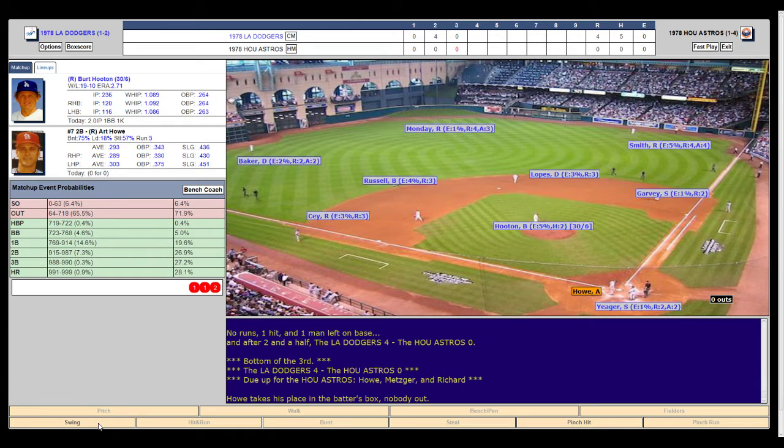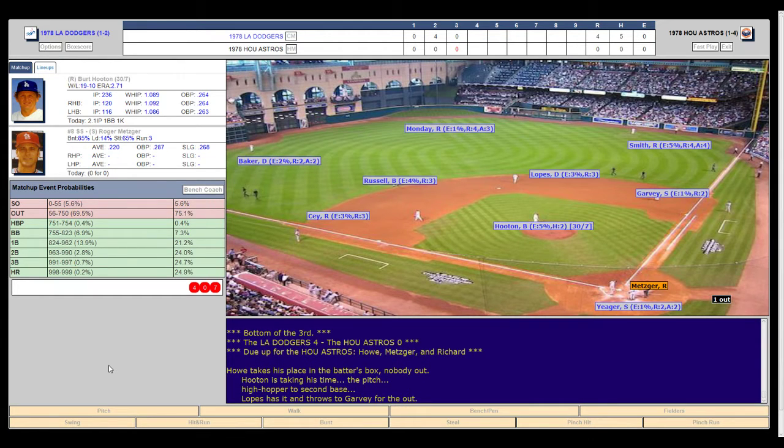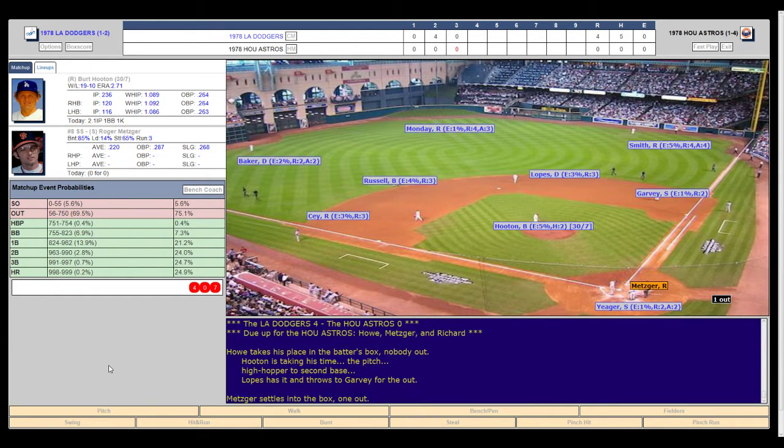Burt Hooton sets and delivers to Howe. Here's the dice roll. That's a 4.07. That ball goes to Lopes. It's a high hopper. Throws to Garvey, 1 down. Roger Metzger steps to the plate. He only hit .220 in 1978. And he will need a 7.51 or greater to reach base safely.